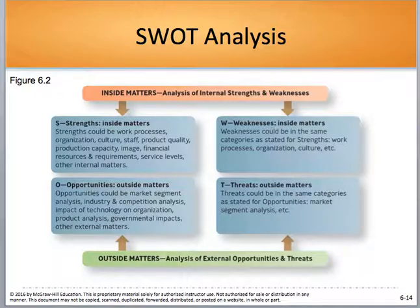Figure 6.2, as we're looking at the SWOT, we have both our internal and our external considerations, right? The environments. So what impacts your strengths and weaknesses are internal. You have work processes, culture, staff, financial resources, production capacity, your image. A weakness would be under the same category as strengths, organization, culture, so on and so forth. So how are you strong and weak in these areas?